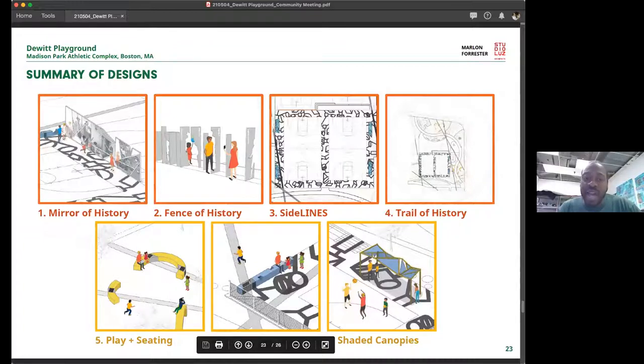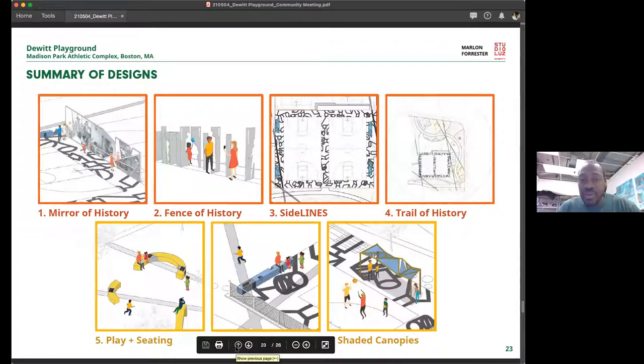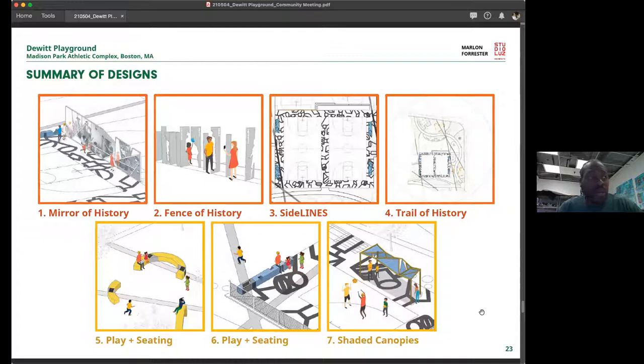We have a summary of designs here that you can look at. One, the mirror history. Two, the fence of history. Three, the sidelines. Four, the trail of history. Five, play and seating, and play and seating two. Six, shaded canopies. Think of these images as not only an image, but almost points for you to reflect on, like an essay on writing. It's a visual narrative for you to look at and understand the nuances of the space.